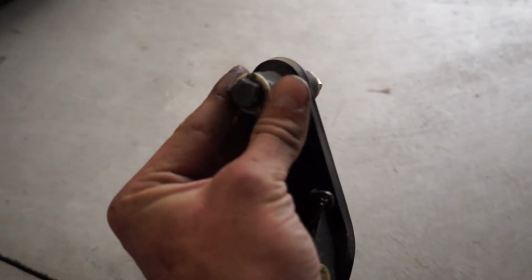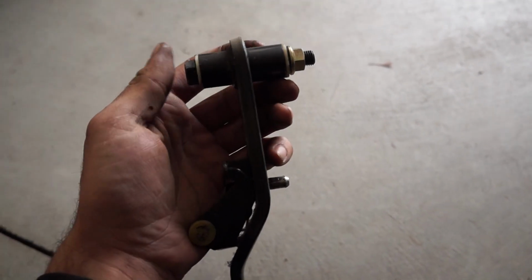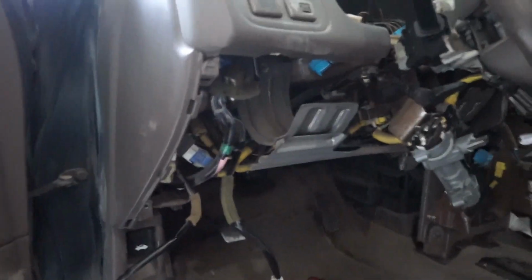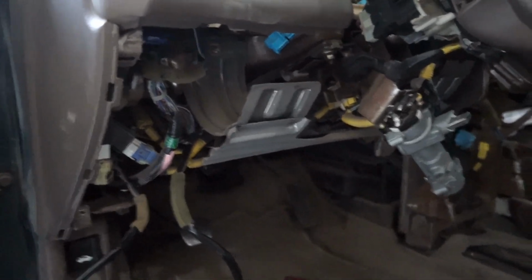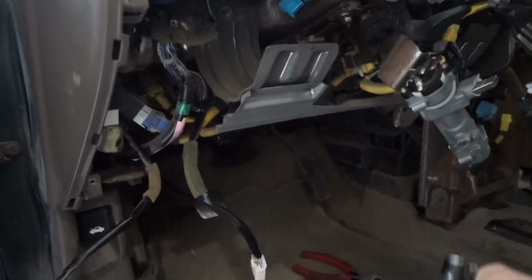Then here's that bolt I was talking about. I just went on this side and then spun this side off, was able to get it out, and it just pulls out after that. I also forgot to mention that we took off this under panel. I didn't look at it before, but I'm assuming it would be a lot easier if you do take this out, because then you get a lot more space.